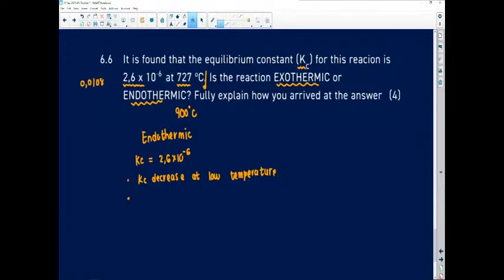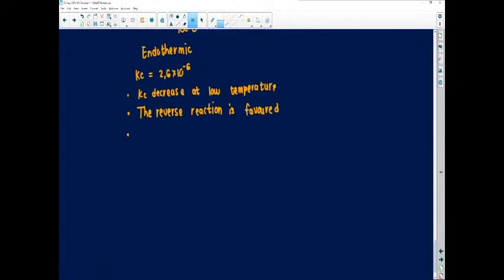And then the next one, the reverse reaction is favored. There was a decrease in temperature favoring the reverse reaction. The reverse reaction is favored. And a decrease in temperature favors the exothermic. A decrease in temperature favors exothermic. There we are. And that is the last bit of the question.